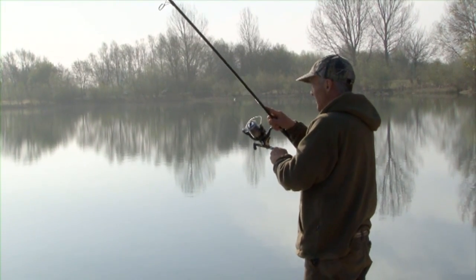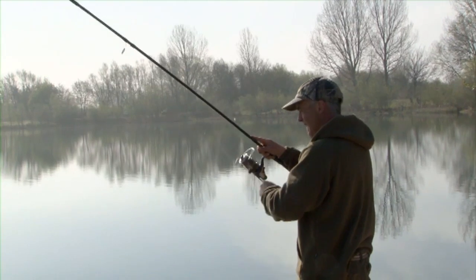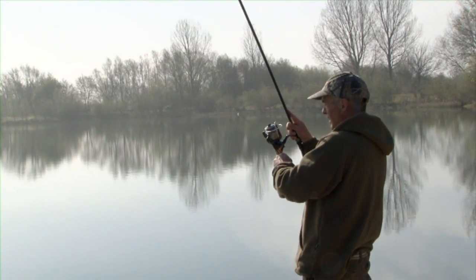Just cast single baits onto everything that shows. It's always a good method at this time of year anyway.